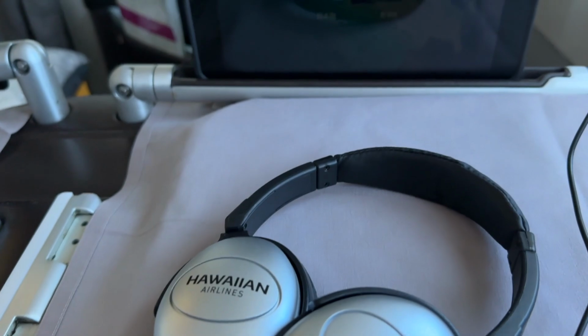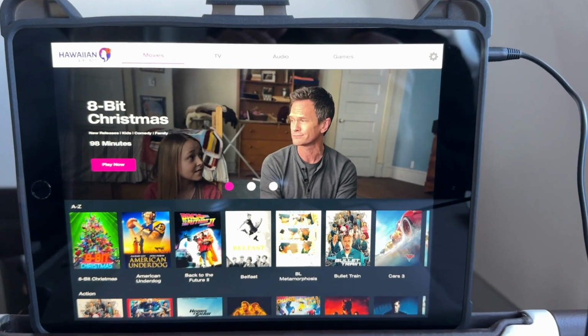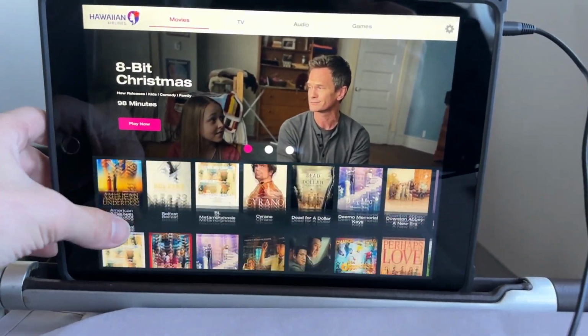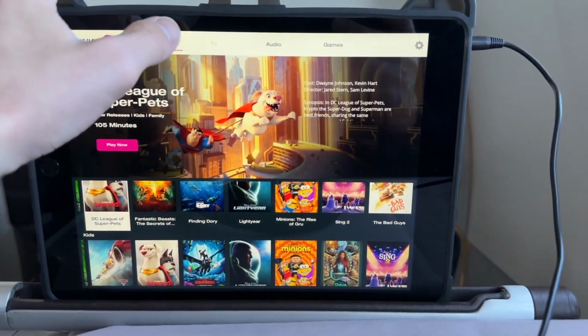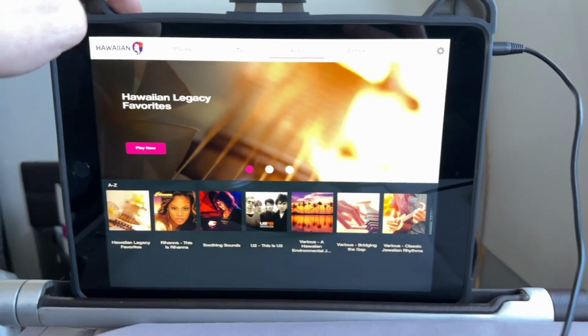Now, as far as the options go on this entertainment, it's not entirely plentiful, but there's more than enough for people of all ages to watch on the flights that are in their route network. If you have a round-trip flight to Hawaii, you probably will have enough to watch. And if you're an adventurous movie watcher, you probably have plenty. But if you are somewhat picky, don't expect to have stuff to watch if you do fly this airline over and over again.